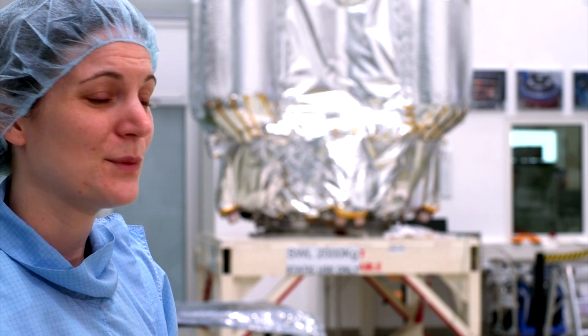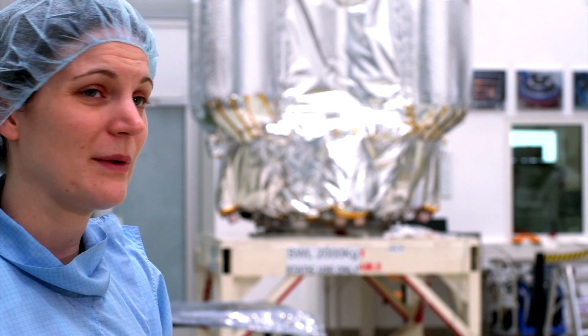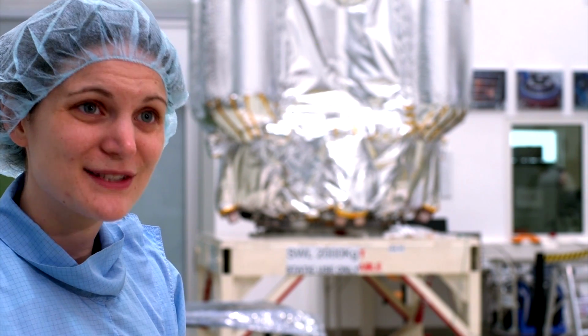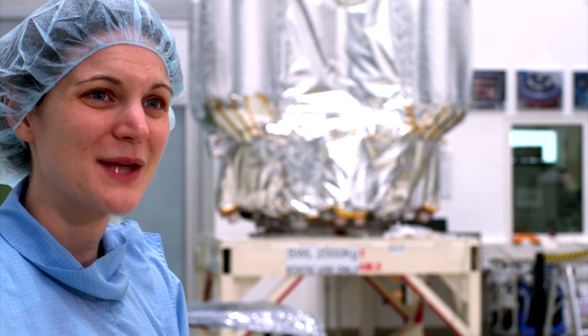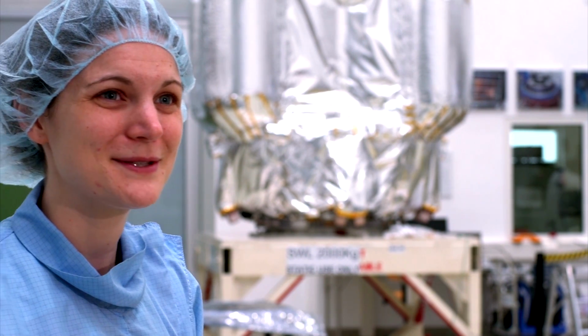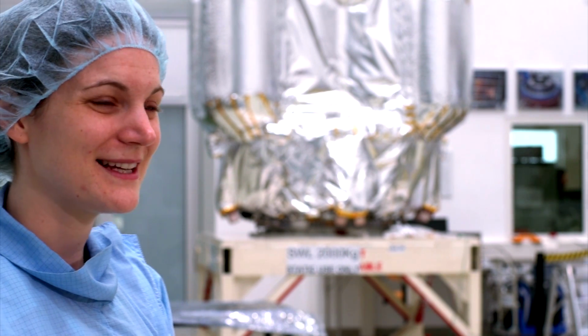Once those are in, we will perform a test, an electrical test, where we'll basically check that everything is communicating. And as soon as that's finished successfully, then we will all shake hands, and our colleagues will go back to Friedrichshafen having delivered their instruments, and we will prepare for the next test and to take it to launch.